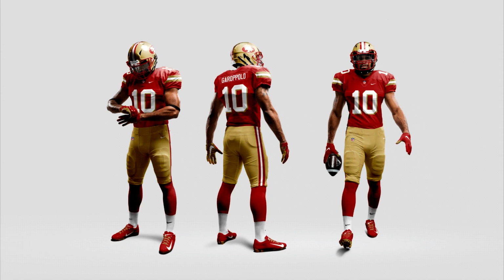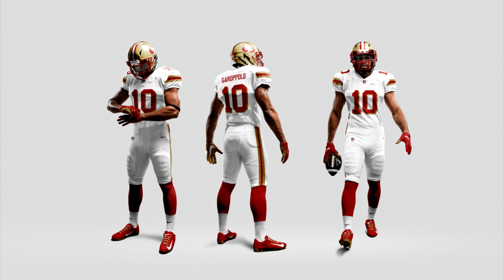The San Francisco 49ers uniforms take inspiration from the current all-white throwbacks to create a classic fauxback look. The jersey now features gold accents to tie it in with the helmet and the pants, and the gray face mask has been changed to red.